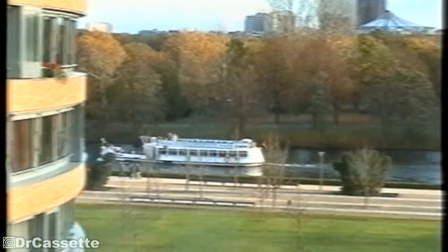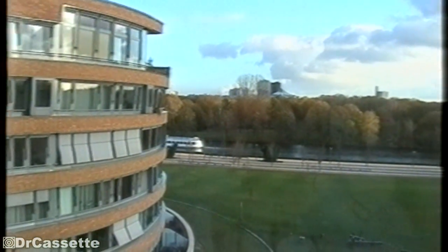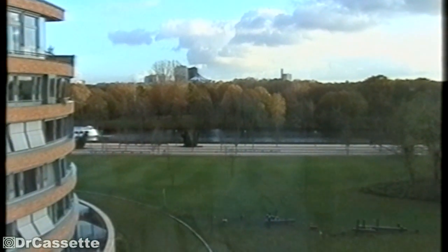This was all shot by my grandmother. Back then I unfortunately did not own a camcorder. And this is a view out of the place that we were staying in. This is the river Spree that goes through Berlin. This is a view that we had.